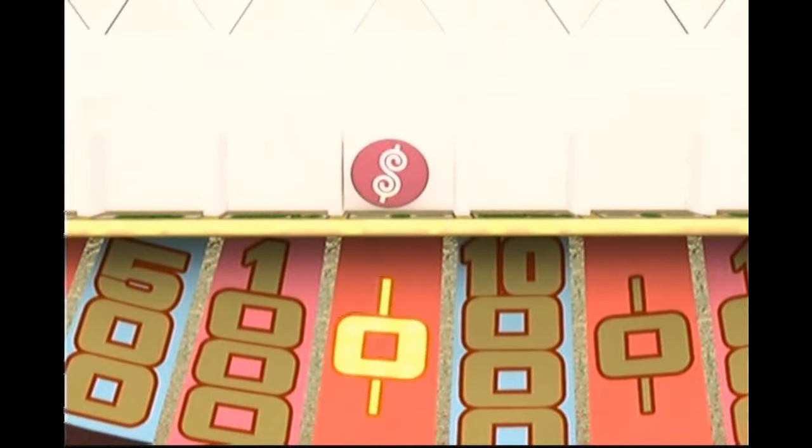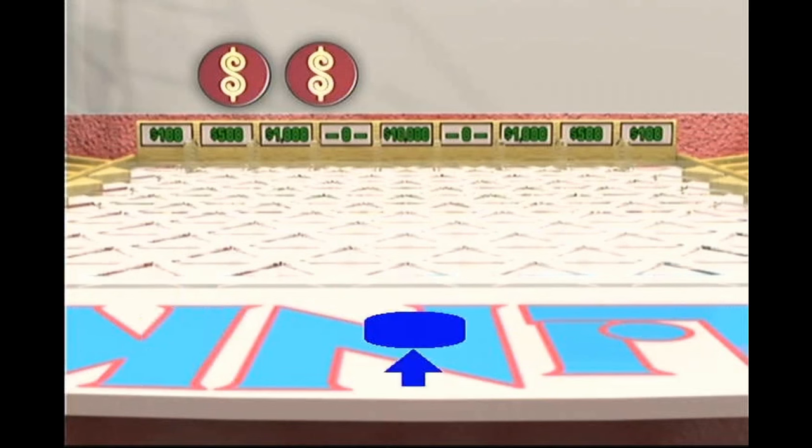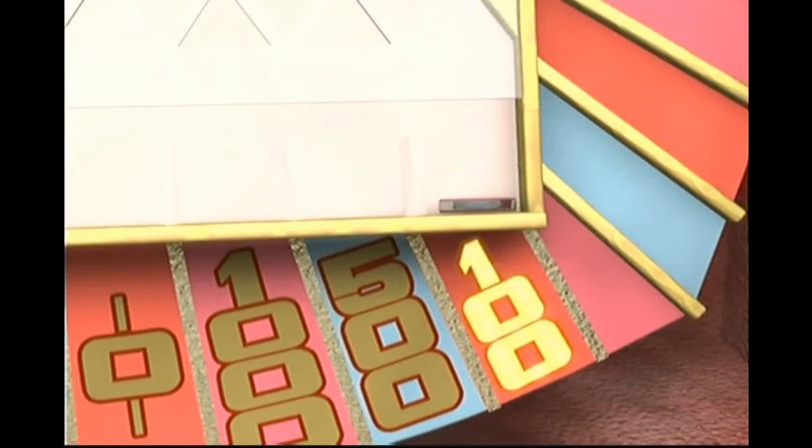$10,000 in the middle. Zero. Let's see you put one of those chips in the $10,000 spot. 2 more chips to go, Orange Yoshi. Looking for $10,000. $10,000 in the middle. $100.